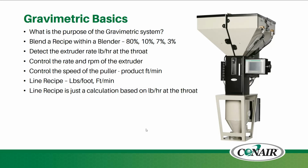So the next thing we're going to do is, after we have this blended recipe from the blender come to the extruder hopper, we're going to detect the extruder rate, pounds per hour, at the throat using that extruder hopper. And we're going to use that rate calculation to control the RPM of the extruder so that we get the pounds per hour that we want. And the system also will control the puller speed in feet per minute. So the line recipe becomes very simple for the operator. He simply enters how many pounds per foot he wants the product to weigh and how many feet per minute he'd like to run the line.